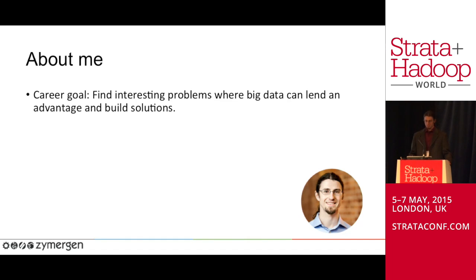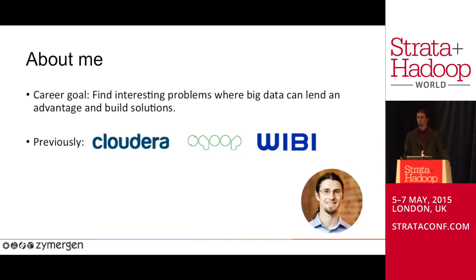Throughout my career, my goal has been to find interesting problems where big data can lend an advantage and build solutions. My career started much lower down in the stack of the infrastructure layer at Cloudera. There I worked on Apache Hadoop, made some Hadoop training materials, and also developed the Apache Sqoop project. Sqoop helps you import data from relational databases into HDFS.